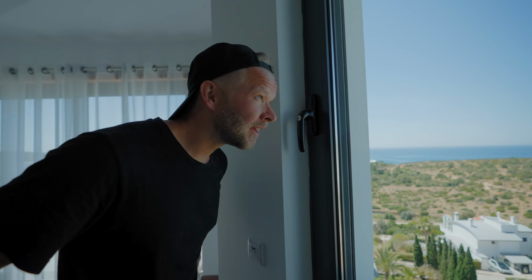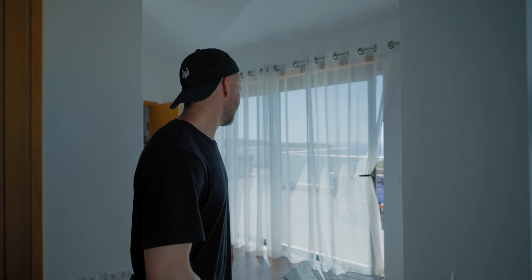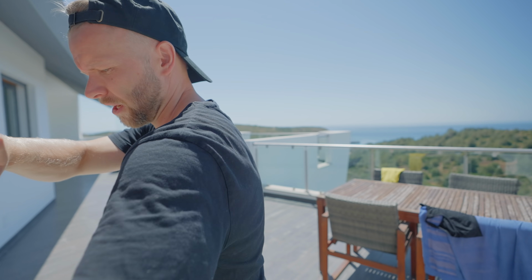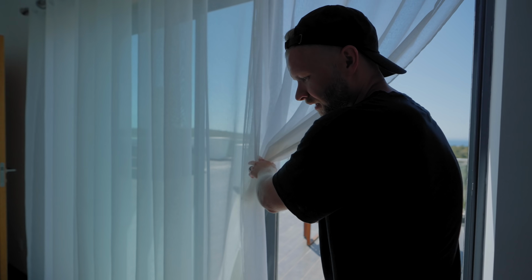I don't think, have we seen a single cloud while we've been here? Nope. I think maybe the first day when we arrived and we were driving here. After that, blue skies. Again, you get your own balcony. Shared rooftop balcony. We'll come out here in a second. From entrance number 2. Yeah.